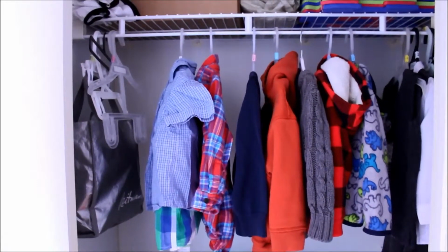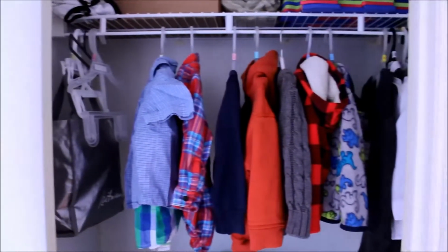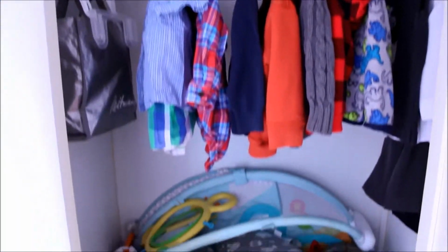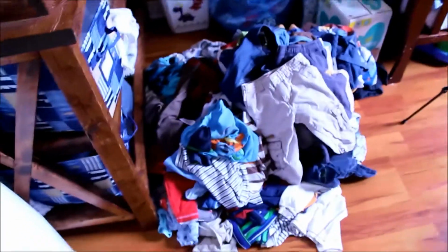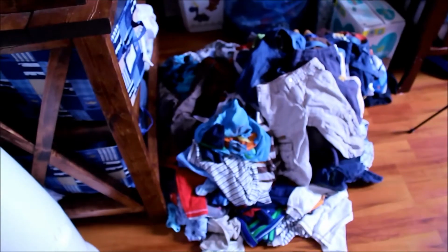So that is everything. This is how Wyatt's closet turned out. Everything has its place. It does not look super crowded anymore. I was able to move that bin from behind the chair into the closet, and everything just looks so much neater. This is the mountain of clothes that I am donating.